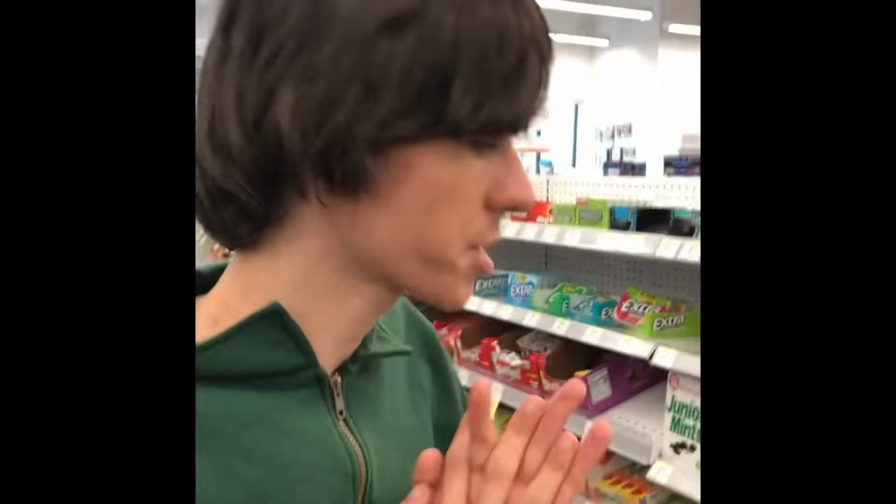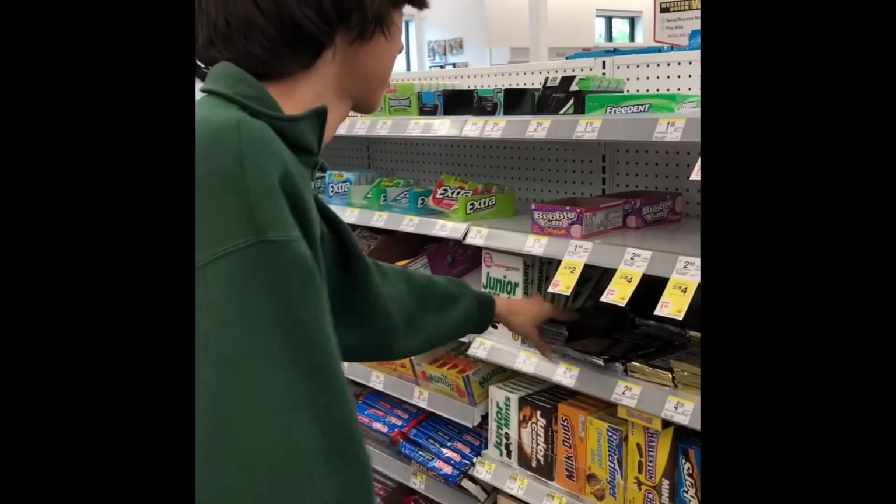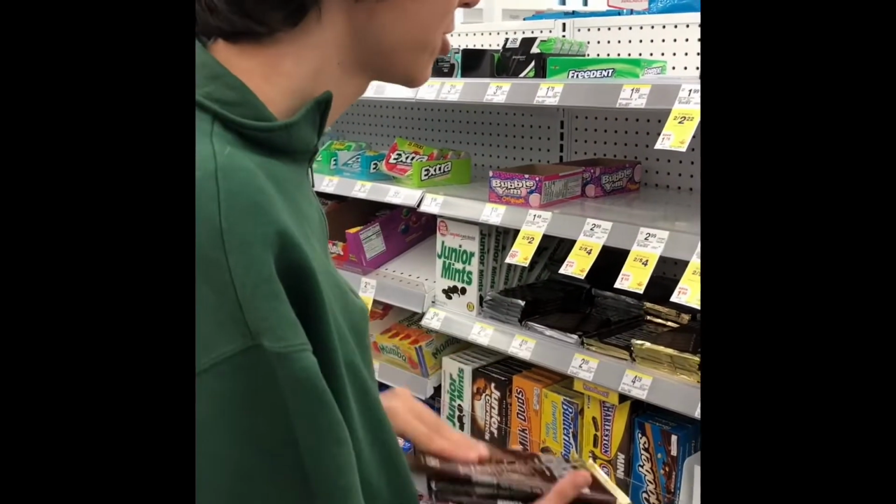Okay, so here we are. This is the candy aisle. This is my aisle. This is the FTW aisle, and I welcome every single one of you guys. So the first thing we're gonna get is chocolate.